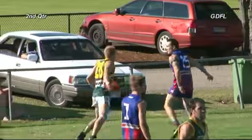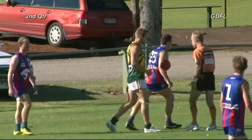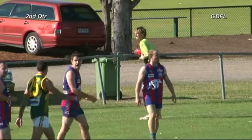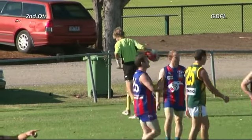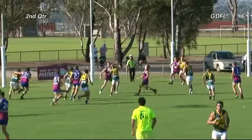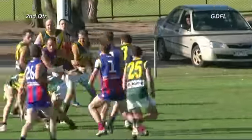No, the umpire said. Goal umpire was right there. And it will be a boundary throw in Pilkington. That was for Werribee. Hands the ball back to the boundary umpire. Right next to the behind post. Left forward pocket for Werribee. Ruck contest. Popovsky. Pilkington gets it down.